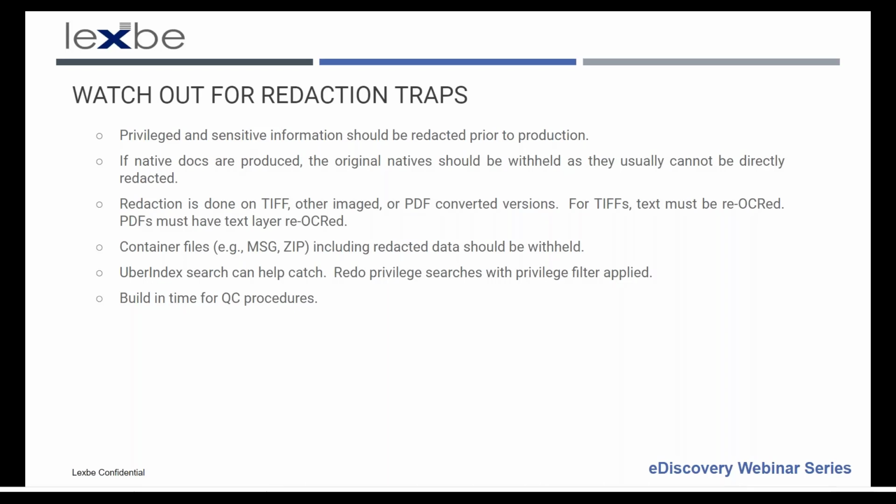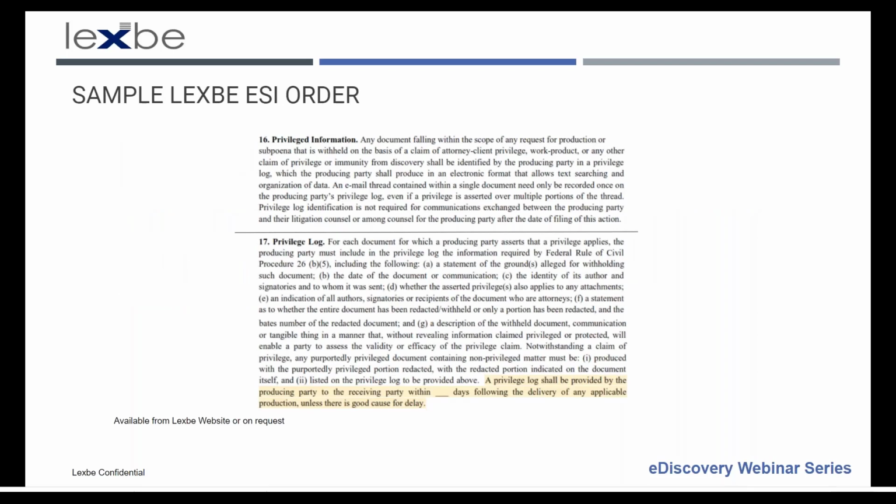We have some sample language in an ESI order that Lexbe recommends for that covers privilege logging, but also a number of other eDiscovery subjects that can come up in general and in Rule 26 meet and confer conferences. And this is available on our website for download or on request from any of our staff. You can see it covering privileged information, the log, and then also having the clawback. We recommend that the clawback be included in really any case. It's hard to imagine when it wouldn't be a good idea to have a clawback agreement as part of your normal case documentation. Last, I want to finish up with just a summary and some checklists of recommendations.